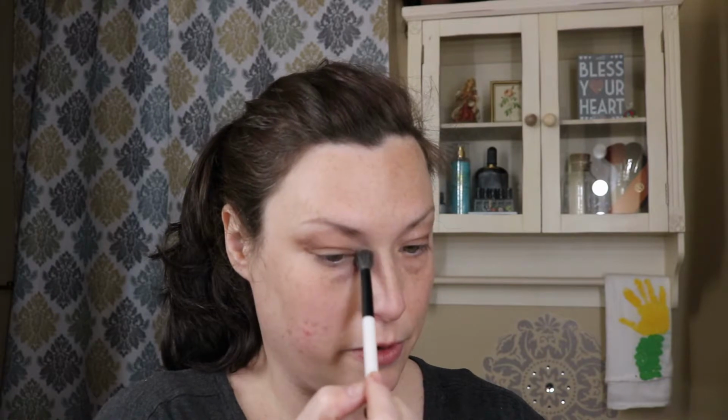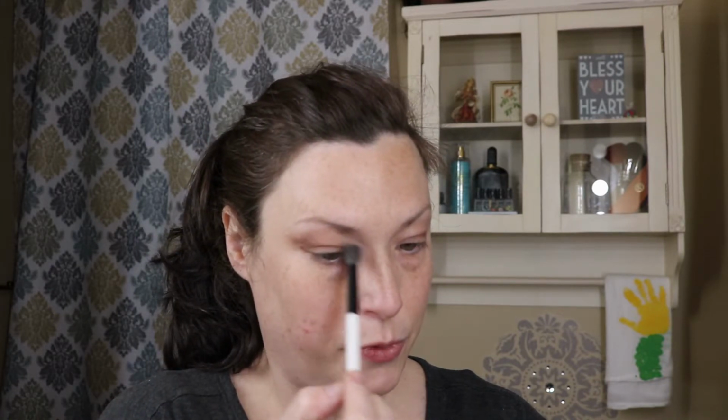Then I'm going to use, where is my Modern Renaissance palette? I like that palette a lot. Okay, I'm gonna grab my Modern Renaissance palette, and the color here, Tempera. This is a really good color too. It doesn't have any shimmer in it. And right here in the corner, I'll pull that again, just ever so slightly right there. I'm not really trying to buff a lot of color in there. I just want a little bit of light color right there.